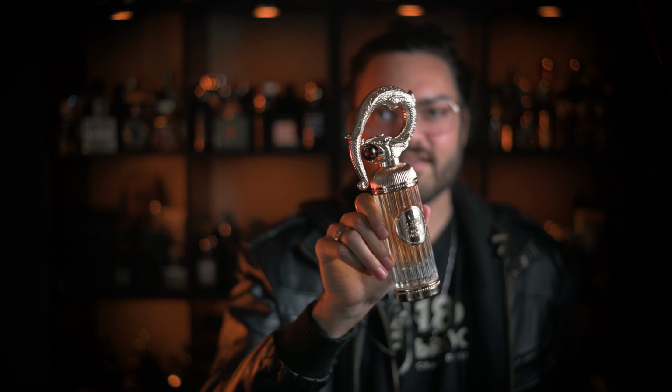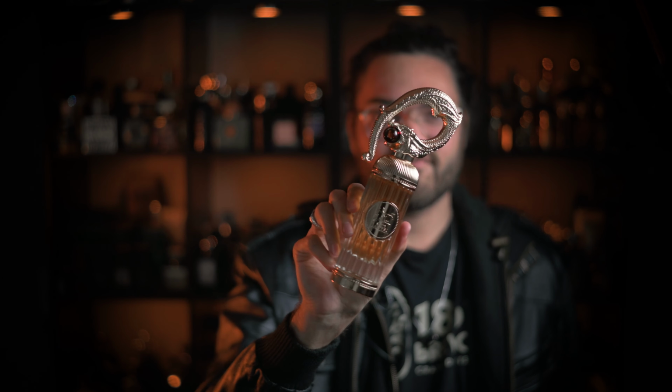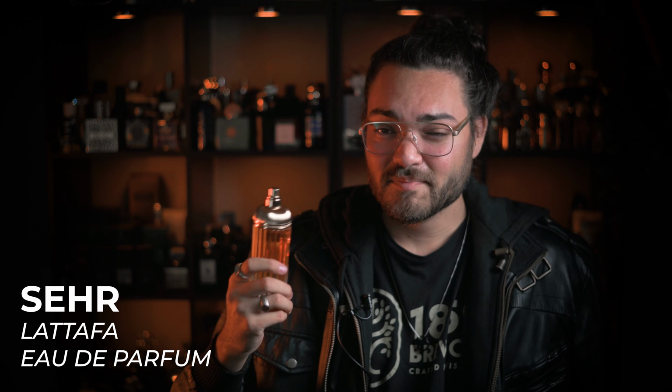But for Thursday, the next day, I went with this bad boy. Despite the super crazy looking bottle, you may think this is a niche fragrance, you know, this is gonna be like $400-500, but this is actually about a $40 fragrance. This is from Lattafa. This is Lattafa Sehr, and it's been a little bit since I've smelled this one. Occasionally I'll just pick it up and spray it on my skin, but I love this stuff.